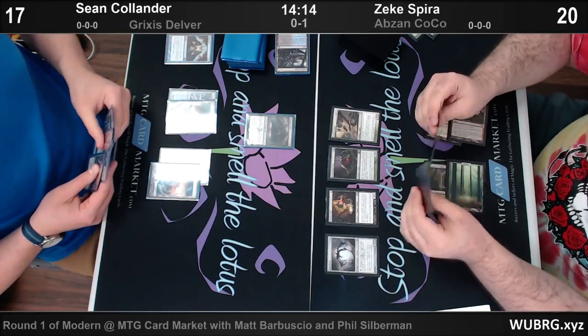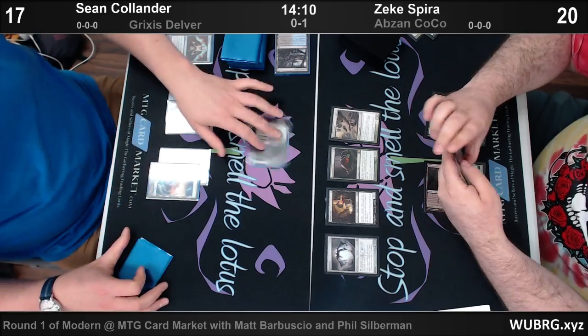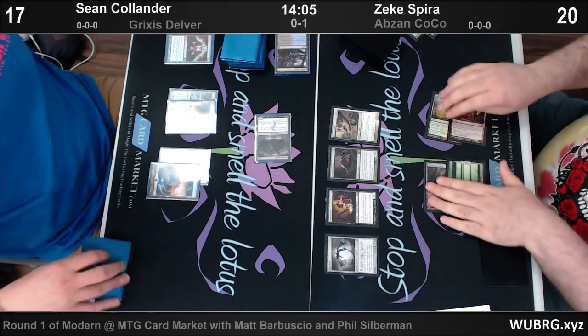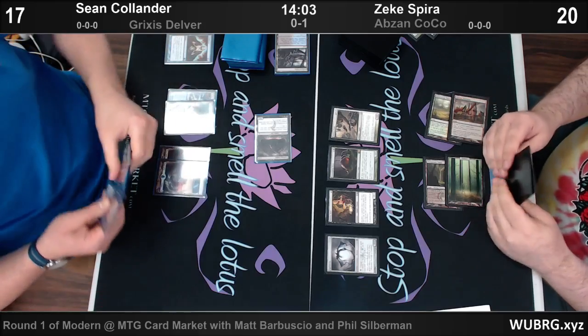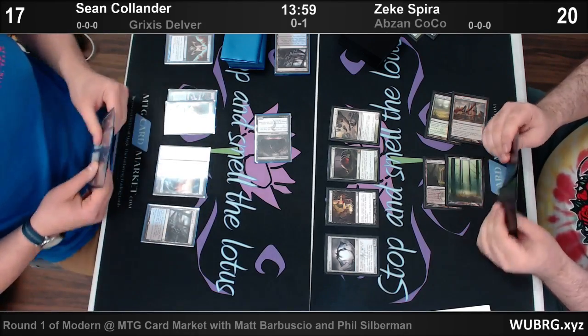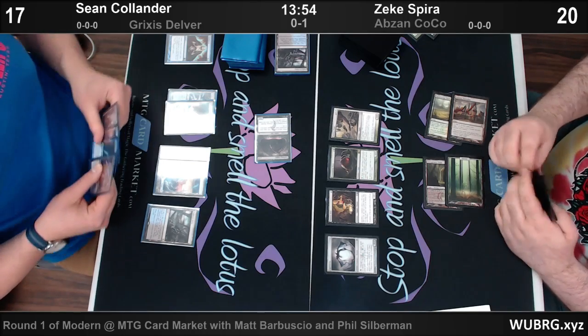What Spellskite says to me is that Zeke thinks he's the long game deck. He's the deck that can outgrind the Grixis deck, because it doesn't really make sense to have it if you want to be beating down, right? Maybe if your intention is to just fully win by comboing, then it does a lot of work. But beyond that, it's just an 0-4. It just doesn't really do a ton.